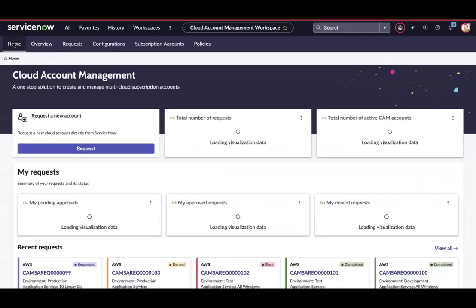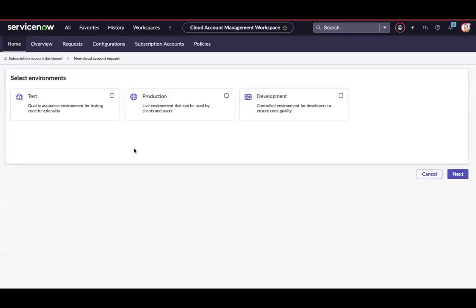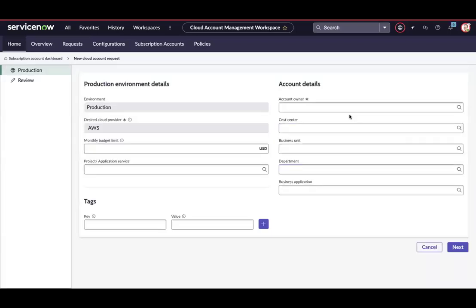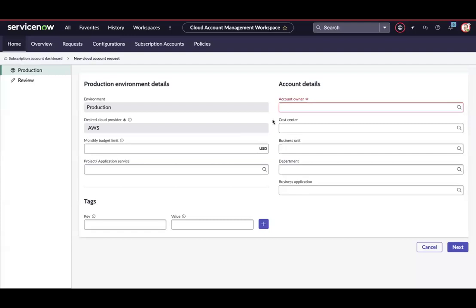Now, let's go back to the home page, and we're going to request a new account. This is the requester experience. You can request multiple accounts here. We can do test, production, or development. Once you get to the details of this request, of course, you can make sure that all these fields are pre-filled with the right information that you want based on the user, based on their business unit, organization, etc.